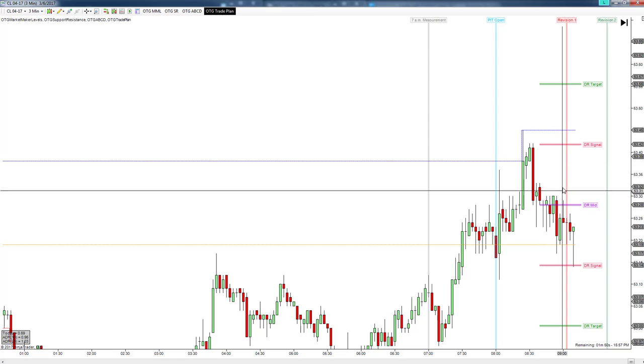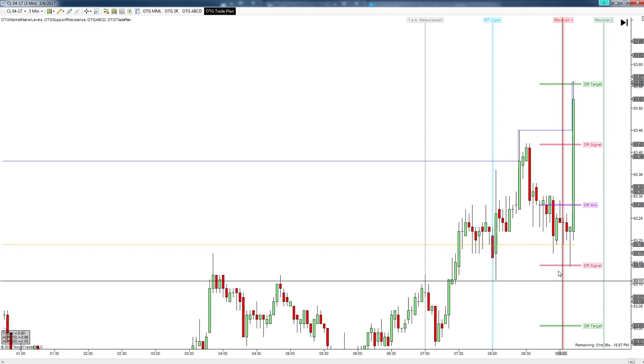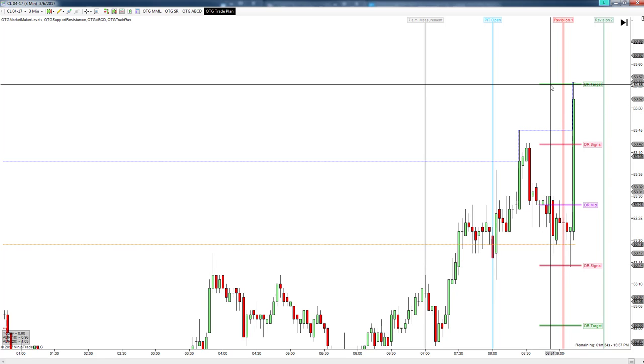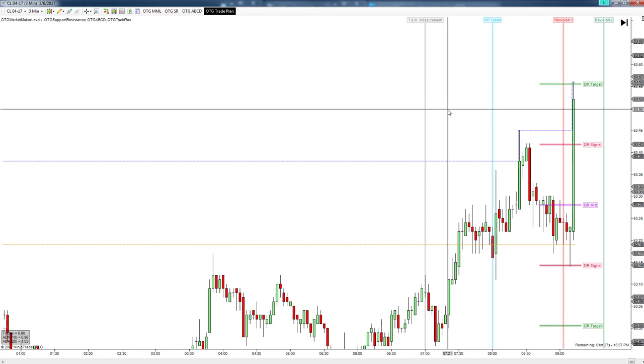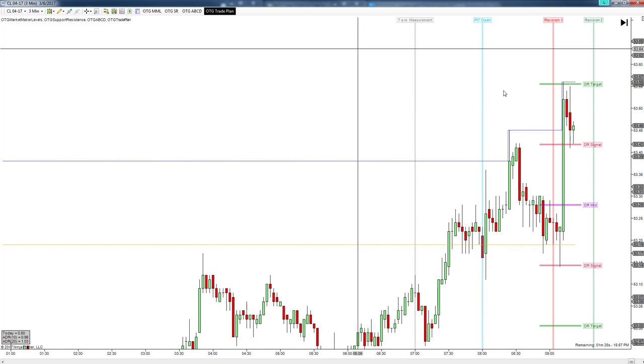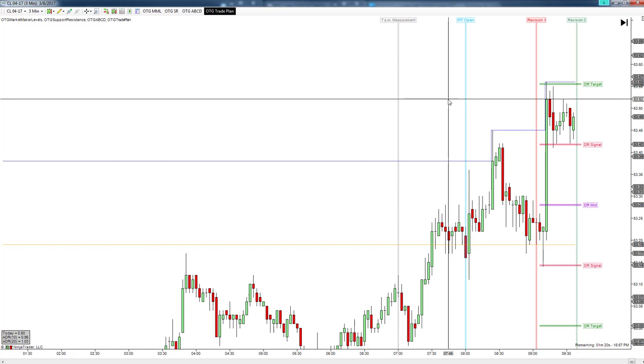Now, I was short in this area, so I was nice and safe when you got this violent push, right? There's the 3-minute bar that goes right to that revision target to the tick and sticks the dismount there. Then the market begins to rotate, and we come down here into this revision signal here. We have a new revision. That one's going to disappear.